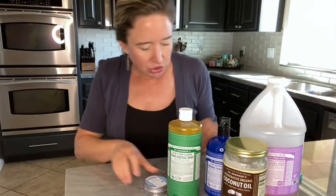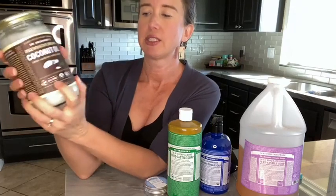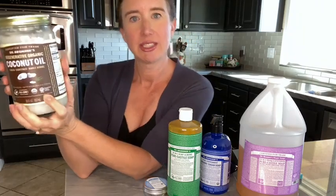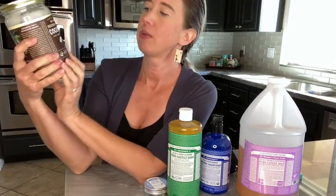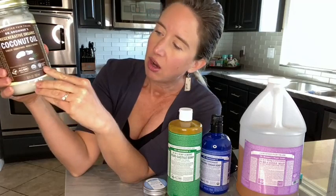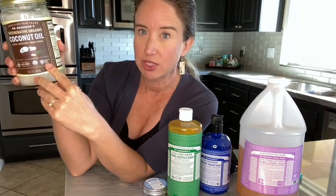Okay, a couple other certifications you might see. Let's look at the coconut oil. So this is our regenerative organic coconut oil. It has the USDA organic symbol because it's just organic coconut oil. But it has this other one, and this is the newest label certification we have, and it's probably the newest one that exists. It's the regenerative organic certification. So if you can't see it, it is an RO, and then it has a little leaf and an arrow. Regenerative organic is actually the new highest bar certification you can have.